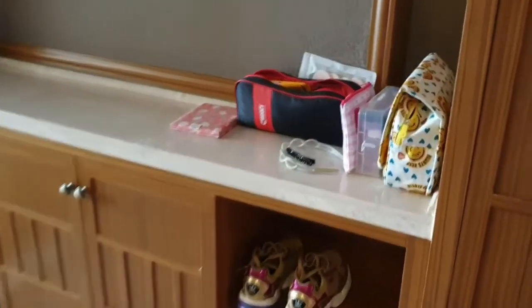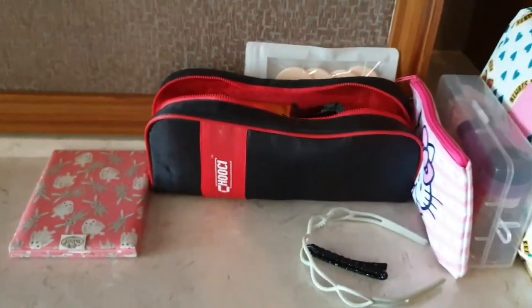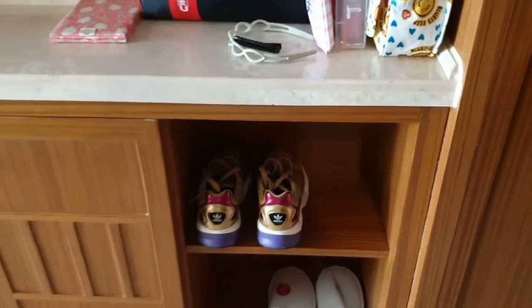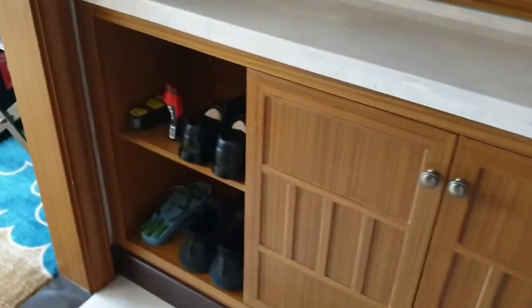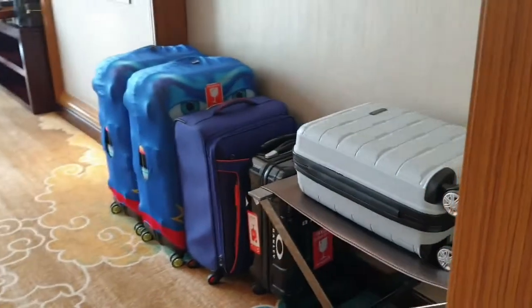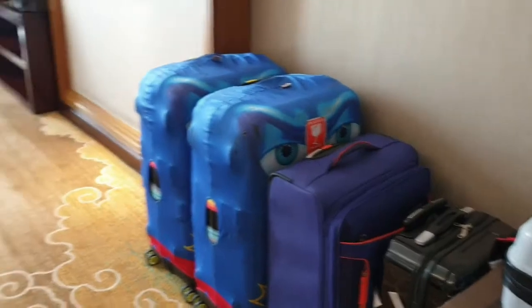Mura na siya. And here is my section wherein I put all my makeup, my toiletries, the mirror, and that is the shoe cabinet. That's my shoes and hubby's shoes. And the rest are inside our luggage. And so, these are our luggages.